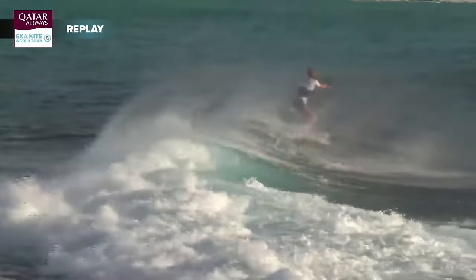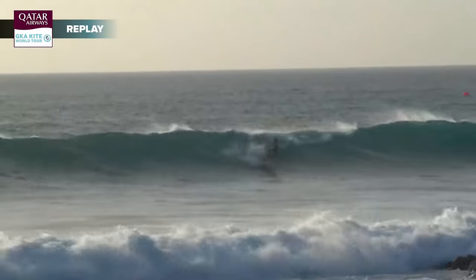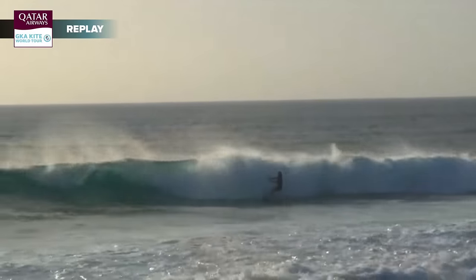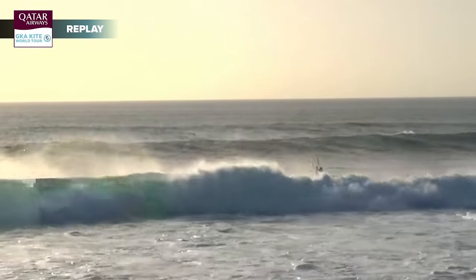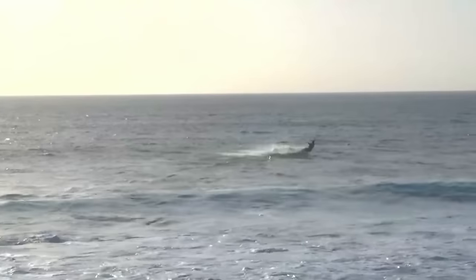So as we get later into the day, the camera's looking dead into the sun. But it does look like the swell size is building slightly, so there's good news. Few nice waves being ridden, and definitely a few nice sets rolling through.